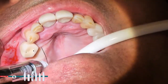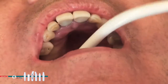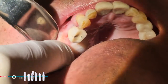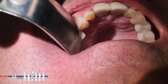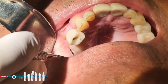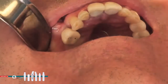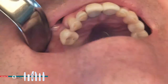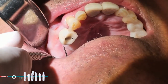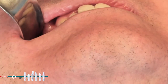Open wide, please, Mark. So, as you see here, turn away, please. He has sufficient keratinized gingiva here, a wide ridge, and we can easily place a zirconia implant flapless here. You can use a guide to mark this area. If you use a guide, you have your lab make a guide, and you'll know exactly where the tooth will be. When you use a guided surgery with this zirconia system, what do you use?